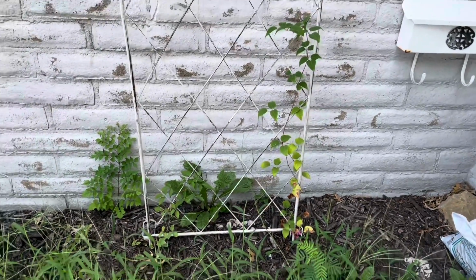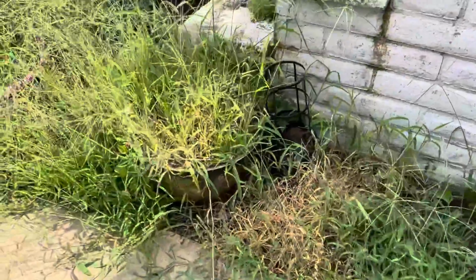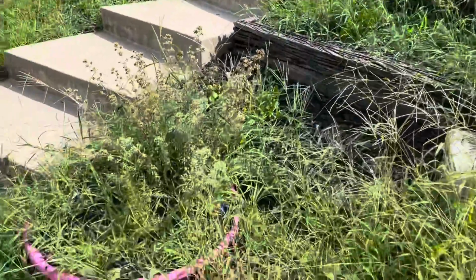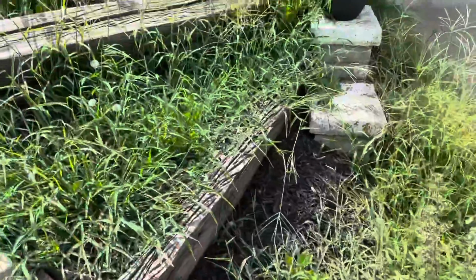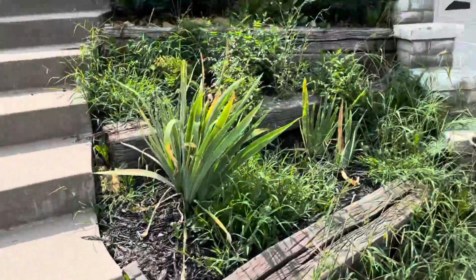This area is very neglected. So as you can see, I'm farming grass. There's a broccoli plant in there. You know, you prioritize sometimes, and sometimes certain things don't take priority. So this did not. It'll get cleaned up in the spring, I'm sure. Oh, my columbines are in there.